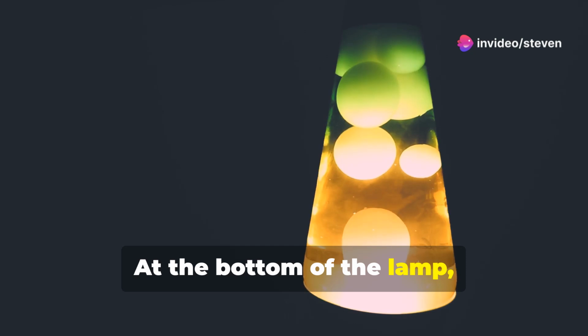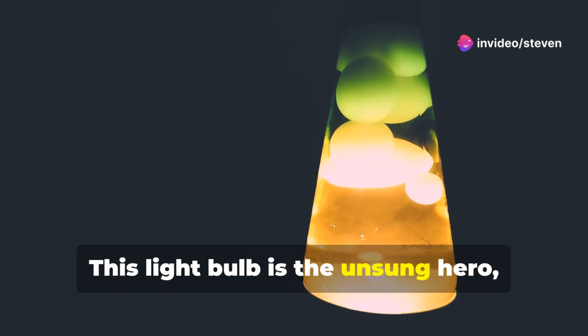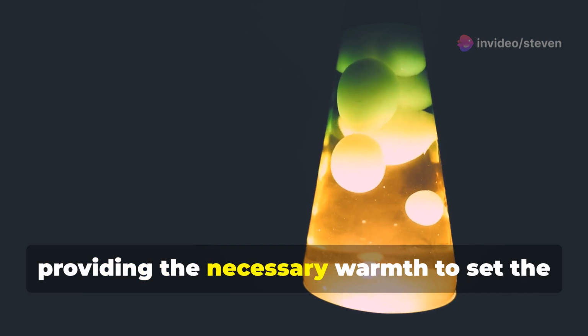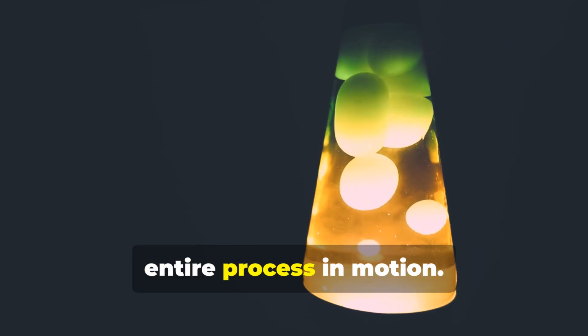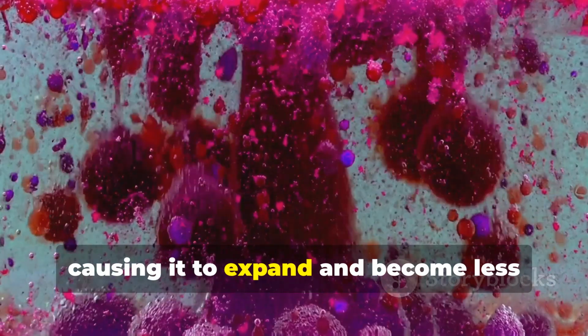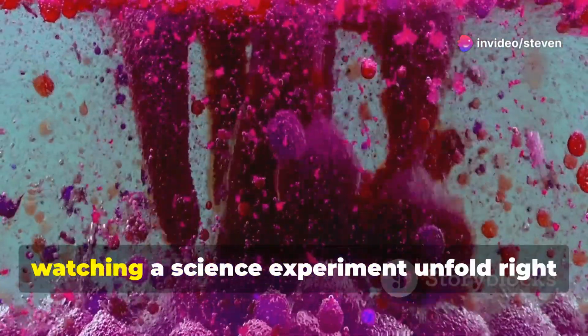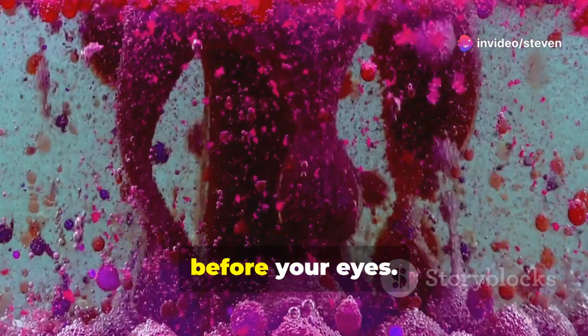At the bottom of the lamp, there's a heat source, usually a light bulb. This light bulb is the unsung hero, providing the necessary warmth to set the entire process in motion. This heat warms up the wax, causing it to expand and become less dense than the oil. The transformation is almost like watching a science experiment unfold right before your eyes.